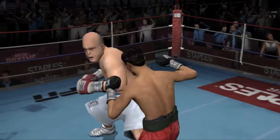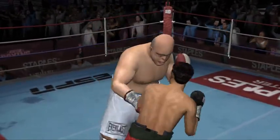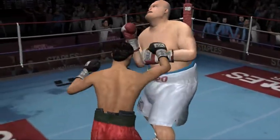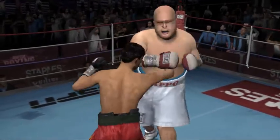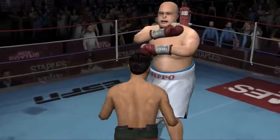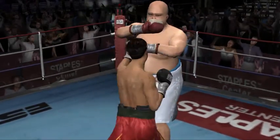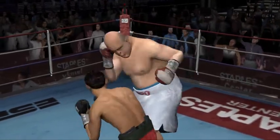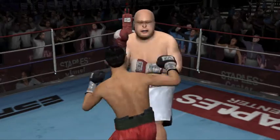Rocked by that two-punch combo from Hound Dog. You can just tell this guy's got some power in his hands. He keeps his body tight and explosive. If he's not careful, he'll be eating counters all day. He landed a huge shot there.